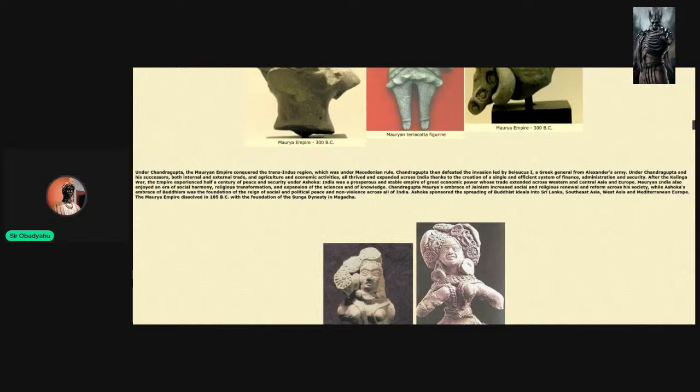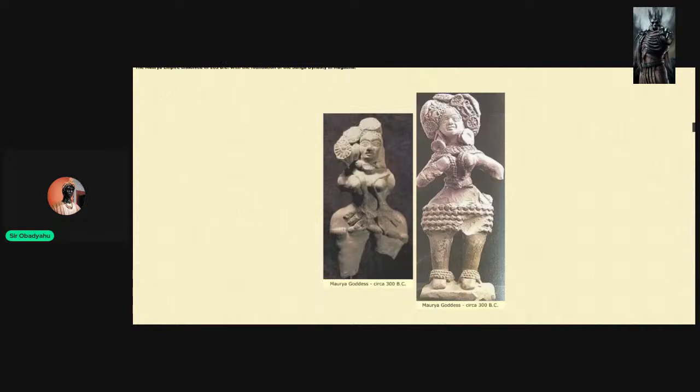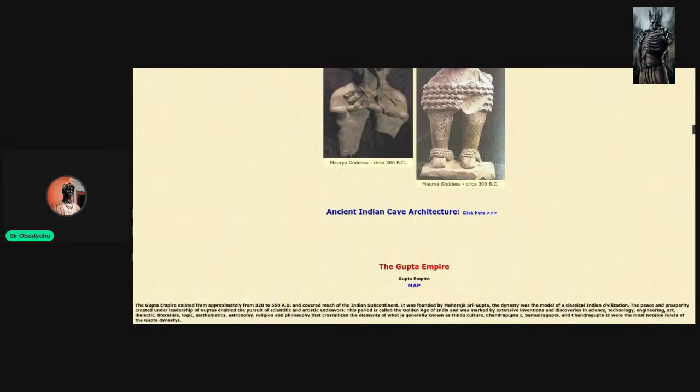Yeah. So here we go. We got the people right here. The Maurya goddess, 300 BCE, is another one. So, ancient Indian cave artifacts. We're gonna go.